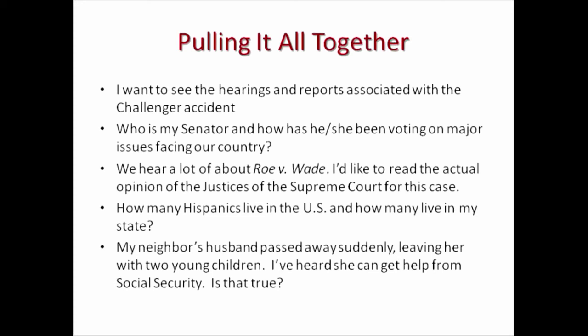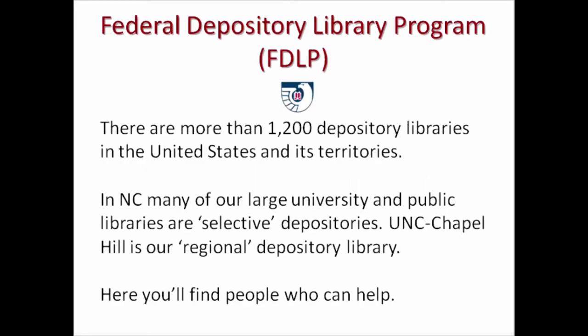My neighbor's husband passed away suddenly, leaving her with two young children. I've heard she can get help from Social Security. Is that true? We know that agencies under the executive branch are brought into being by acts of Congress, but the regulations and the regulatory environment means that they set the regulations and the procedures. The first place I would try would be the Social Security site itself.